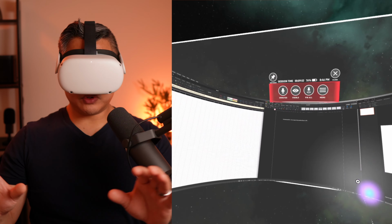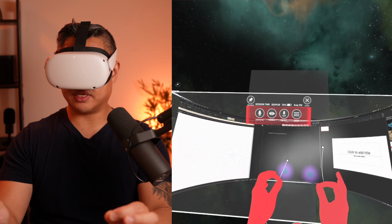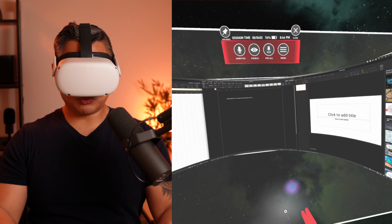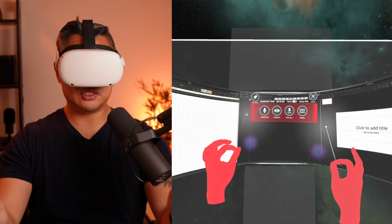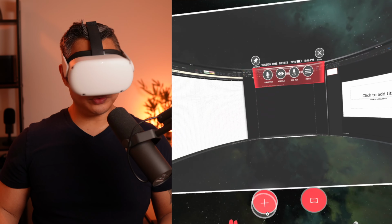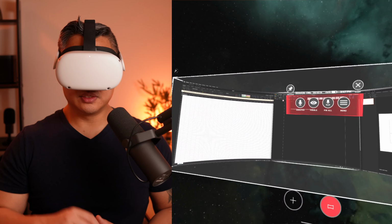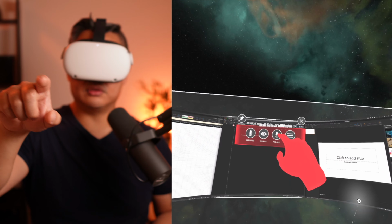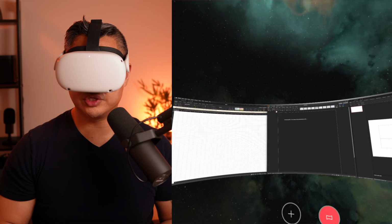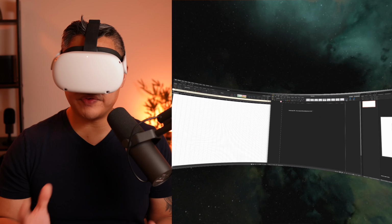So now I am going to recalibrate this screen and you're going to notice, oh man, that's really big. And that curve is really, really aggressive. I'm just going to make some quick adjustments. Again, you just pinch, let go, and let's reduce the curve, just like that. We're going to pin all, close this menu, take our hands off, and we're good to go to work in VR again. So fairly simple.